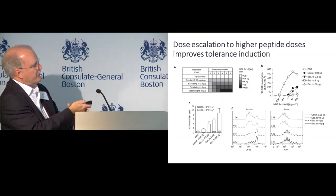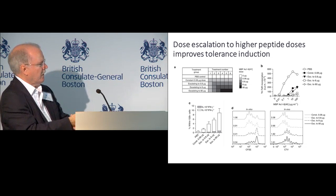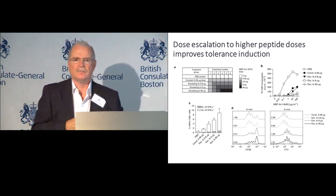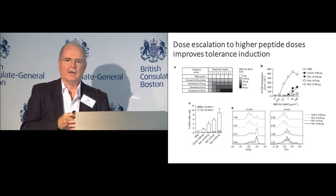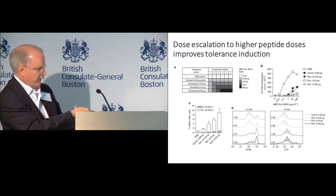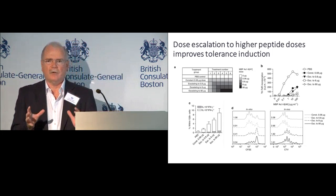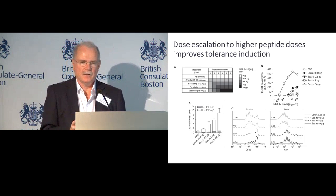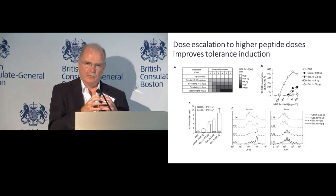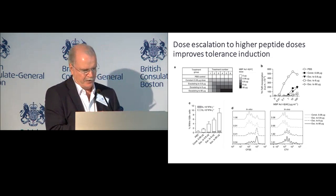So, as I said, escalating up to a higher dose gives you more suppression, and you see a higher proportion of IL-10 positive cells. And the most important thing is that when you get up to these higher levels of antigen dosing, these cells are able to suppress other naive T-cells in vivo following transfer of, I think this was cell trace violet labeled cells, into a peptide treated animal. So there's no doubt that these IL-10 producing cells are capable of suppression. As I said, they're also capable of bystander suppression. And we really wanted to understand what mechanism this dose escalation protocol was inducing to bring about this change.